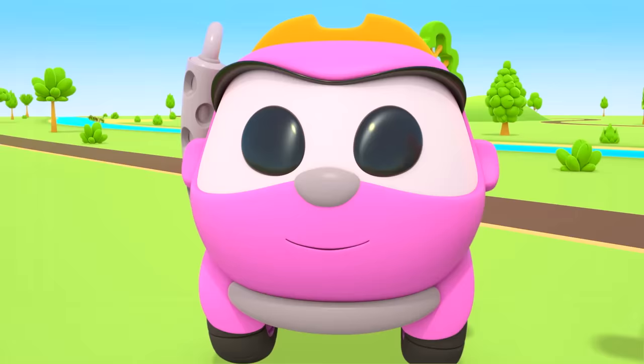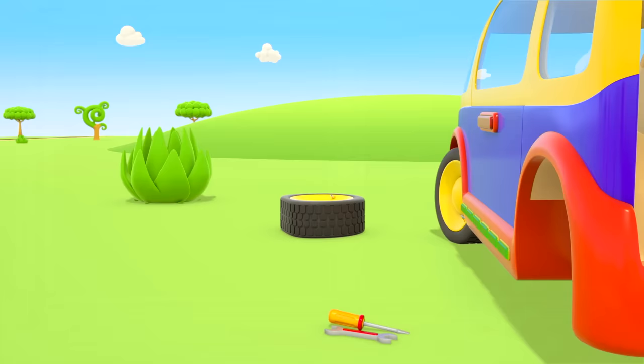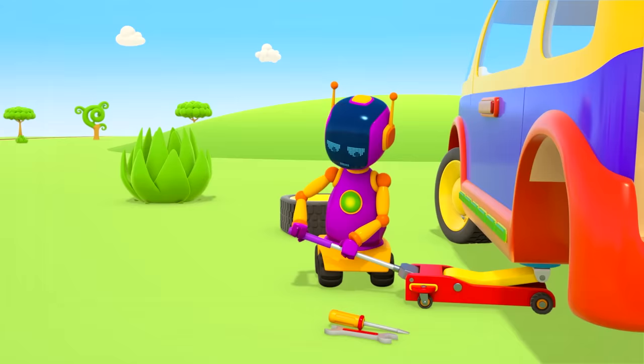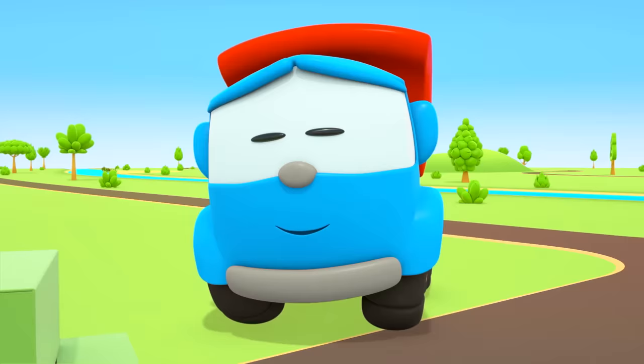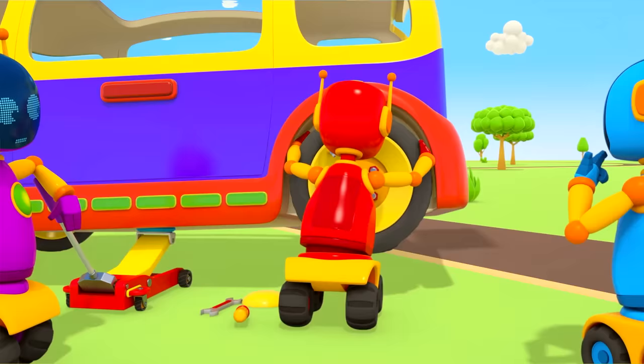Robots, you can change the wheel. The robot is rolling the jack under the van and pushing on the lever. Oh, look! The van's been lifted. That'll do. Time to put the new wheel in place.